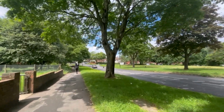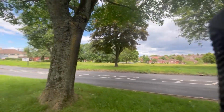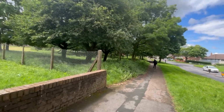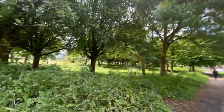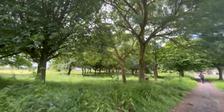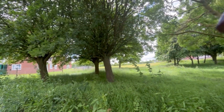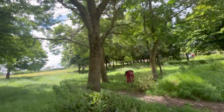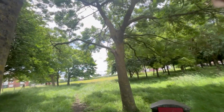This area is so green. Look at the trees over there. So this is the park, guys. So this is another park, and in this park it's trees again. So you can see the trees, guys. Okay, I love this tree.